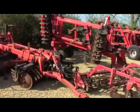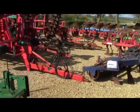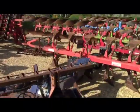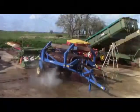Discord Ons, Tine Masters, Cavernal and Stubble Finishers. Mounted and semi-mounted ploughs, Simber Solos 4.5m and 6m, Knight Goliath 6m discs.